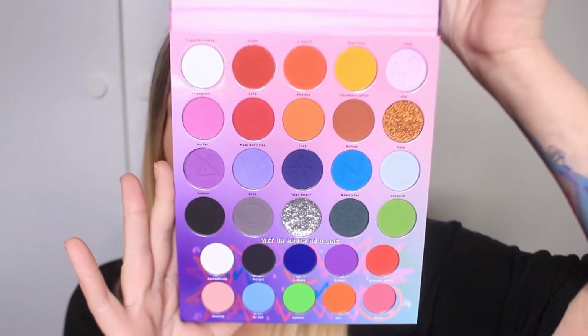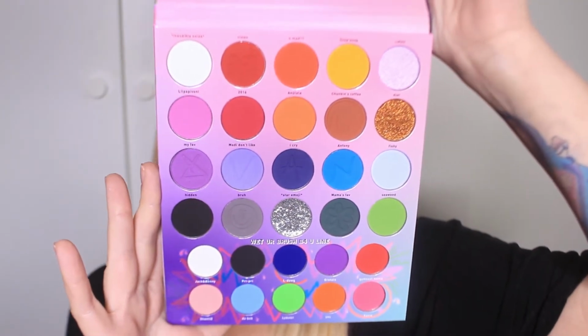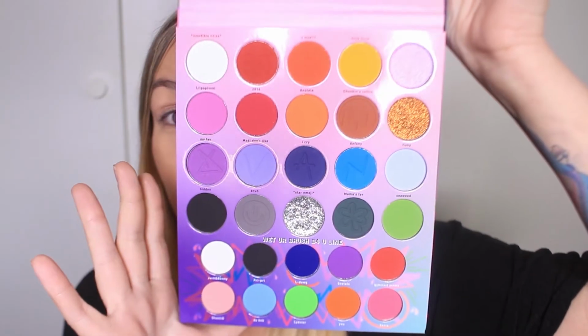Obviously it's quite a colorful palette, so it's not really like an everyday kind of thing with loads of neutral shades, but basically I'm kind of over those neutral palettes. Like, I have enough of those in my collection, and if you guys know me, I love colorful eyeshadow and doing colorful looks and getting super creative with my makeup, so this palette is right up my alley.